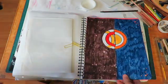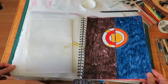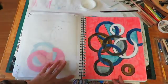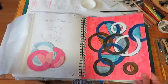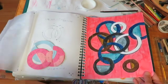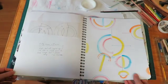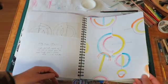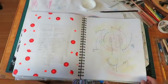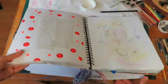And then I did some more stuff that the previous page inspired. Just some abstracts, and I just did a bunch of these things that the original inspired. Just some simple abstracts. These are stickers. Probably can't really see this one.